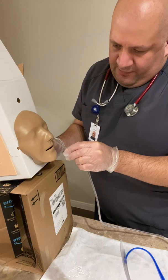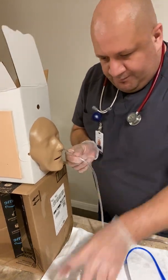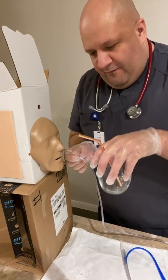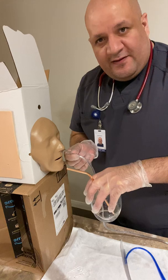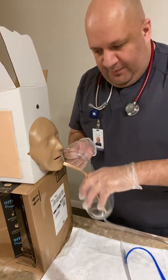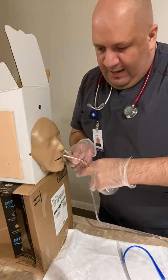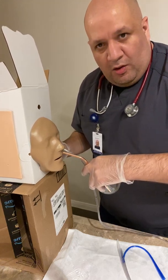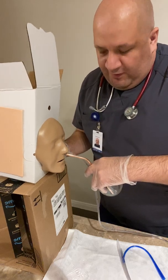Okay. Now I'm going to have the patient tilt their head forward. And I'm going to have them sip from the cup if they're able to hold it, or have the CNA assist me holding the cup. So they're tilting their head forward. And I'm going to have them take a swallow. And when they swallow, I'm going to advance the tube.